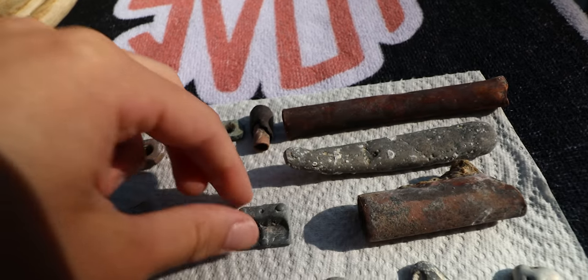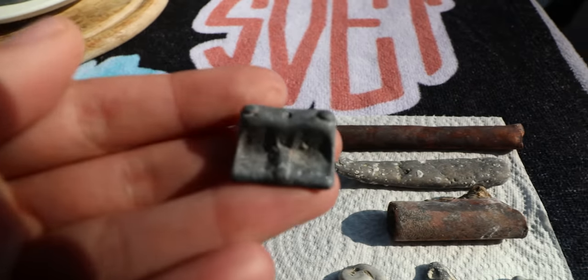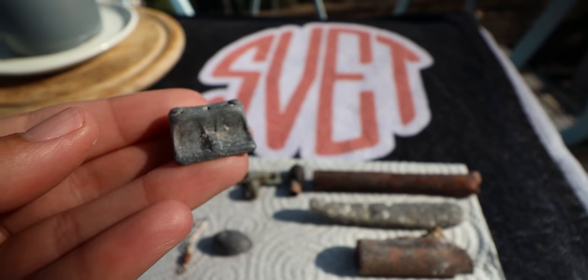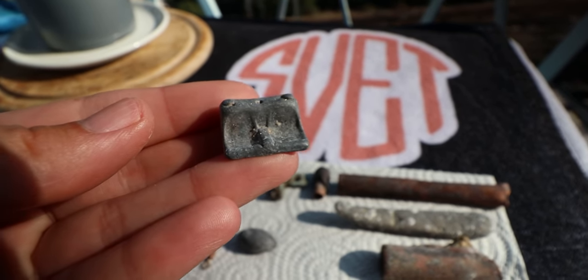Next, I found this little metal piece. I believe it was to a toy car or something like that. If you look at it closely, it kind of looks like car seats.